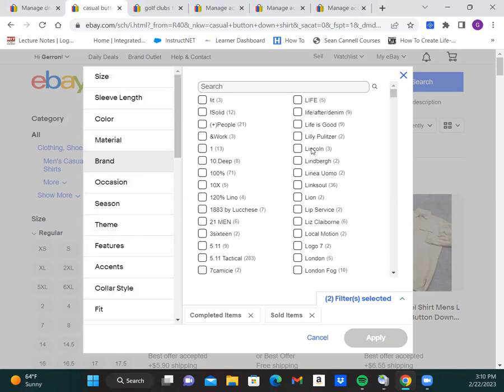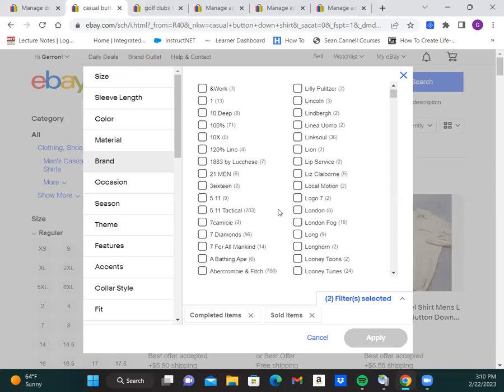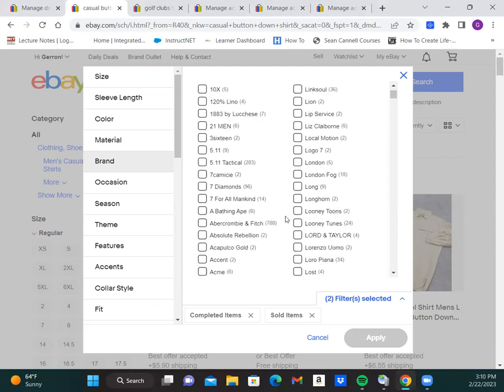So if I'm just trying to build up my Rolodex of brands and see what brands are selling well, I come over here and look at those numbers in parentheses. Generally I want to see a pretty good sized number, depending on how much it sells for. But you can really start to learn, okay, this brand here does good. 511 Tactical is a brand I happen to see pretty often. We actually have an outlet here, so when I see it, I go ahead and snatch it up.